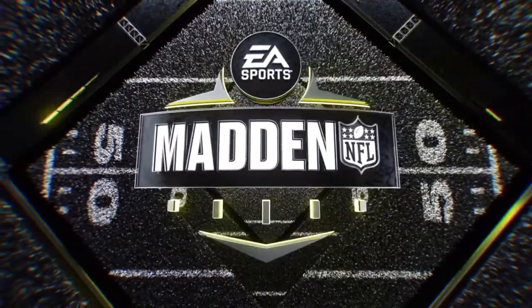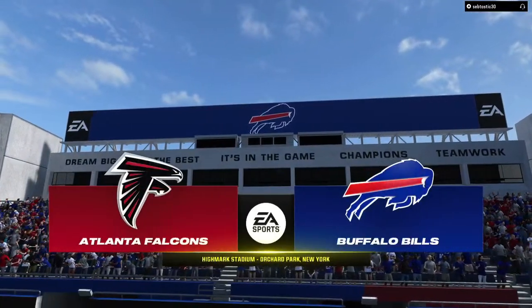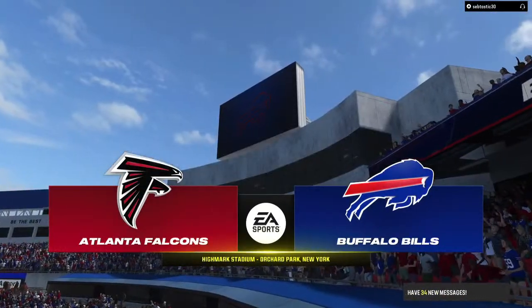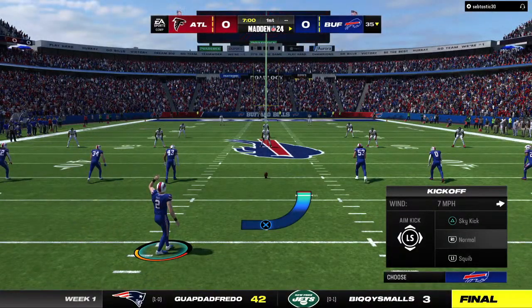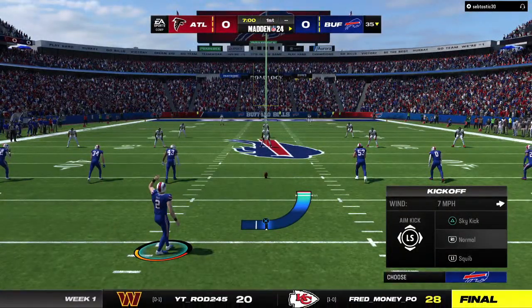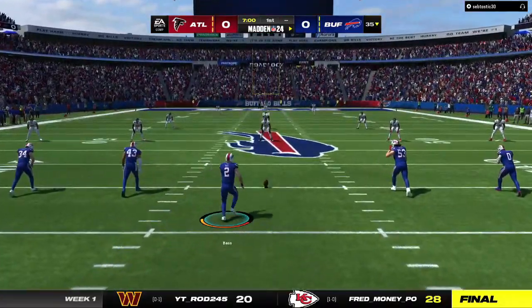Oh, they indeed love their football here in upstate New York, as you get a look inside Rocket High, as it'll be the Atlanta Falcons taking on the Buffalo Bills. And we are underway in Buffalo.